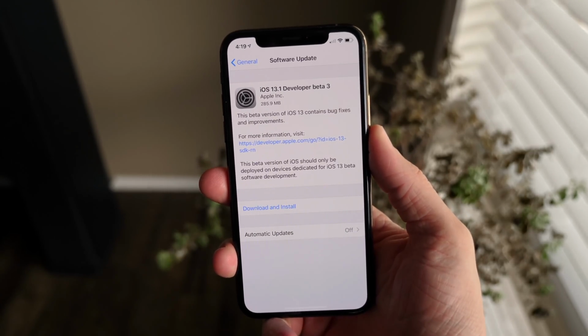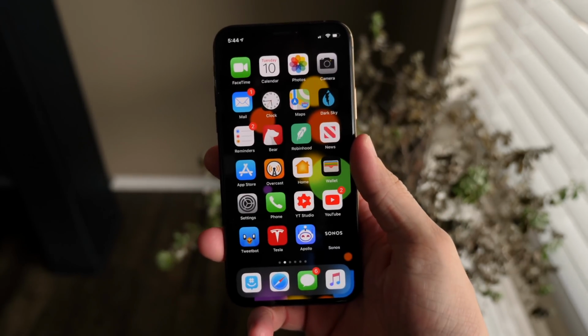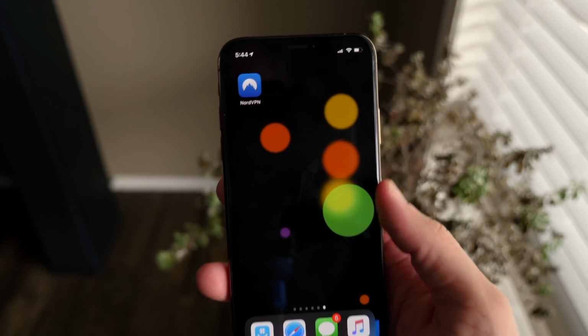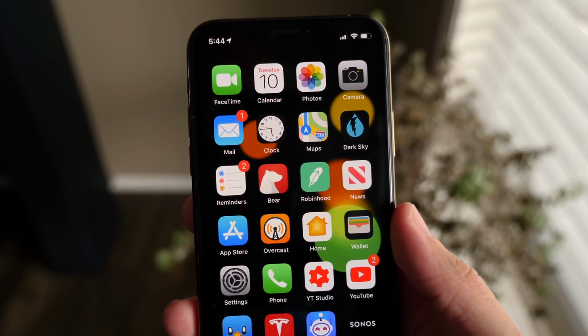So all in all, on current gen iPhones, we really didn't see any changes in the iOS 13 GM. Apple has saved a lot of these for iOS 13.1. And we did get a beta 3 version for developers only that came out today too. I've got that here on my iPhone XS, and there actually are some changes to look at in this one.